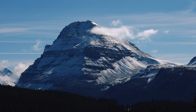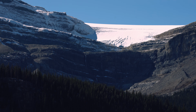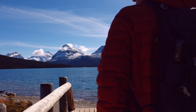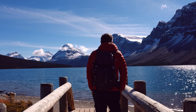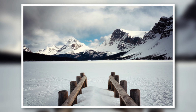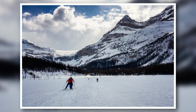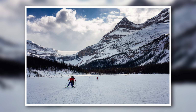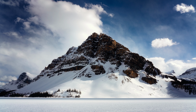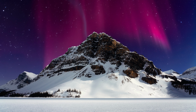Bow Lake has a lot to offer in the form of Crowfoot Mountain and the corresponding glaciers, as well as the sky-high beach, as I would like to call it, with its ridiculous blue water caused by the glacial sediment runoff. And even when the water is completely frozen in the winter, you can snowshoe, you can hike, or you can cross-country ski all around the lake. If you happen to stay a little later into the evening, you might even catch a glimpse of something truly magical.